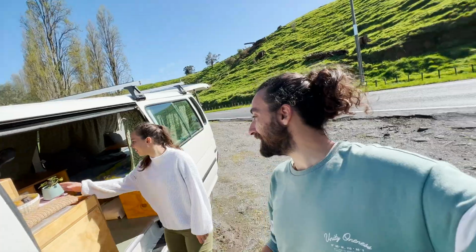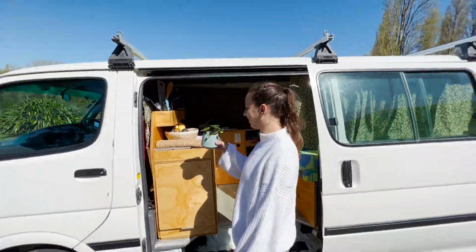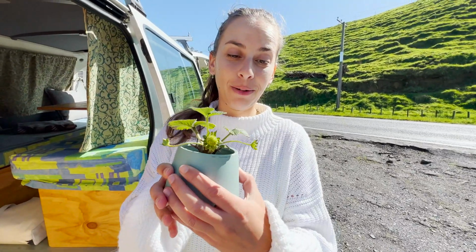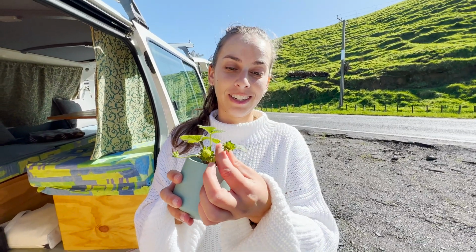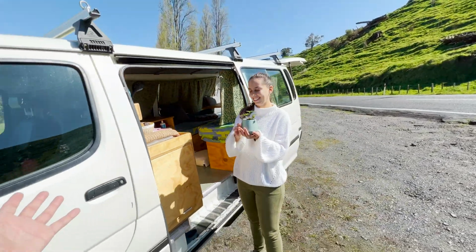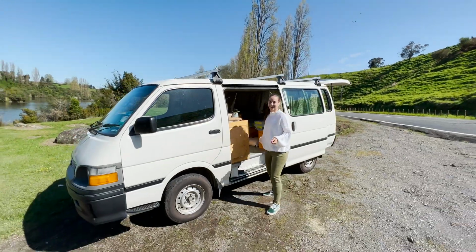And also the strawberry had some white petals. They've now fallen off, but because it turns into strawberries, we have three at the moment, and this one. Looks pretty cute. So this is our home for the Kiwi adventure.